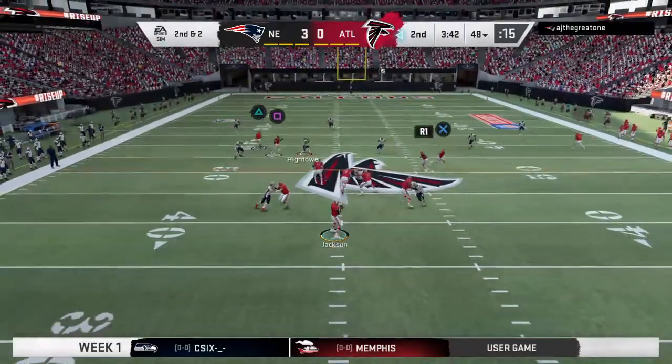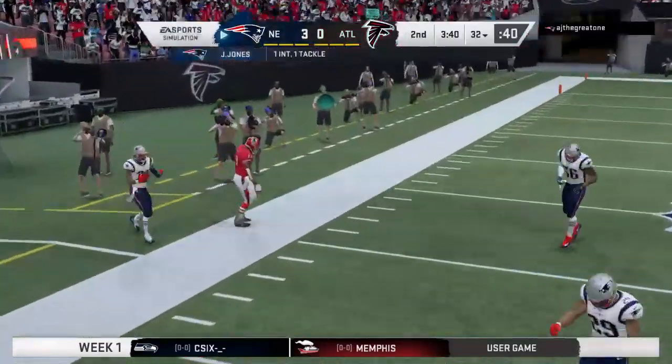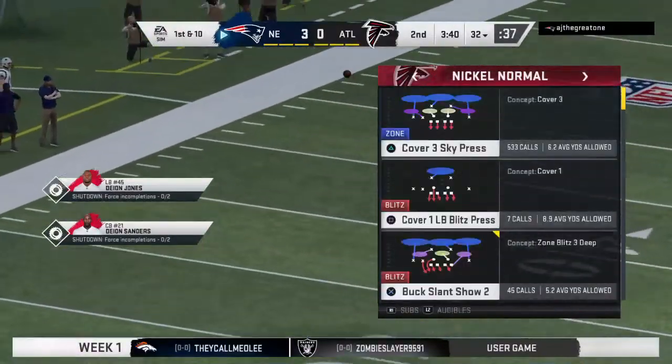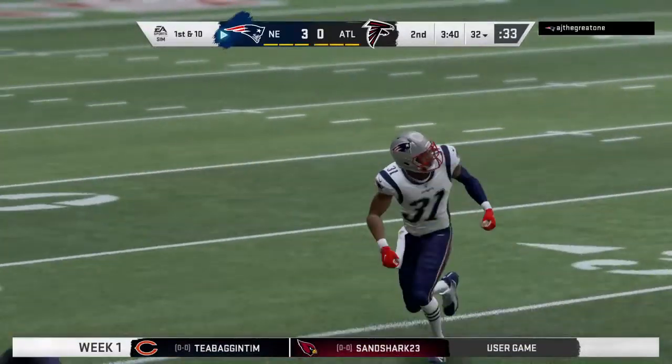From just shy of midfield, Jackson, he rifles one that's intercepted. Picked up by Jonathan Jones. So the first interception of his career under center, and you knew it was going to happen sooner or later.